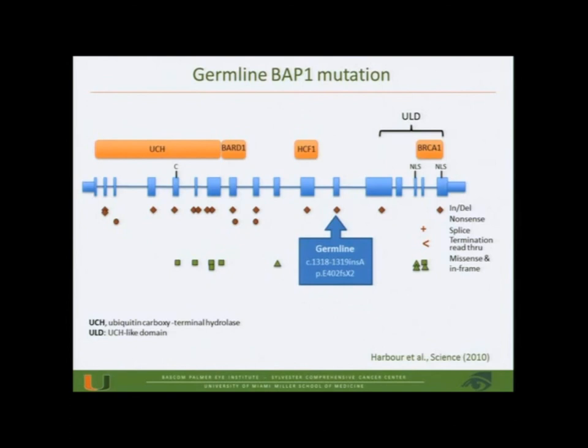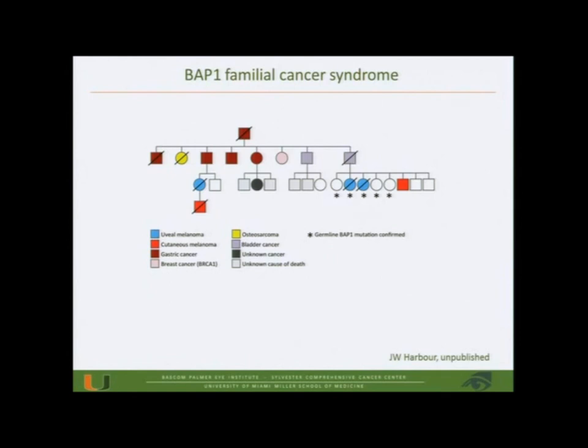And so we turned to some other families that we knew had a strong apparent hereditary predisposition that we had collected blood from in the past but really didn't know what to do with it. So when we went back and looked at one of these families, this is my patient right here who had uveal melanoma. They had a sister with uveal melanoma, a brother with cutaneous melanoma, and uveal and cutaneous melanoma in another branch of the family. And indeed, they all had BAP1 germline mutations.